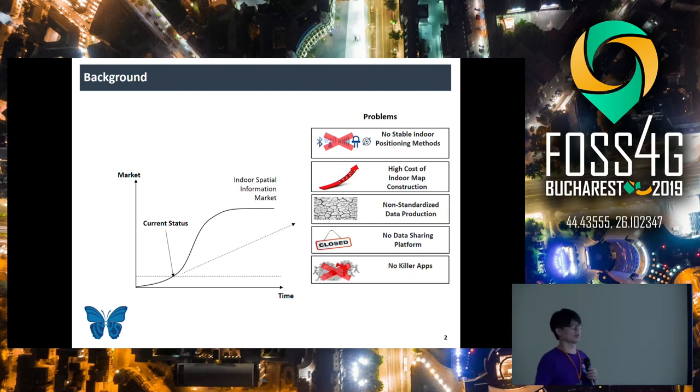I have been working on indoor space for more than 10 years, since like 2007. At the time, I believed that indoor spatial services technology would boom very quickly within 2 years. But after 10 years, almost nothing happened. So why? What is the reason? We started the project by investigating the reason why there is a bottleneck of indoor spatial technology.